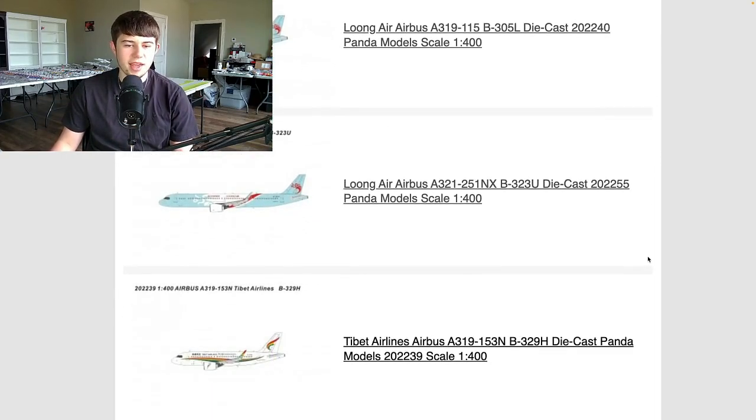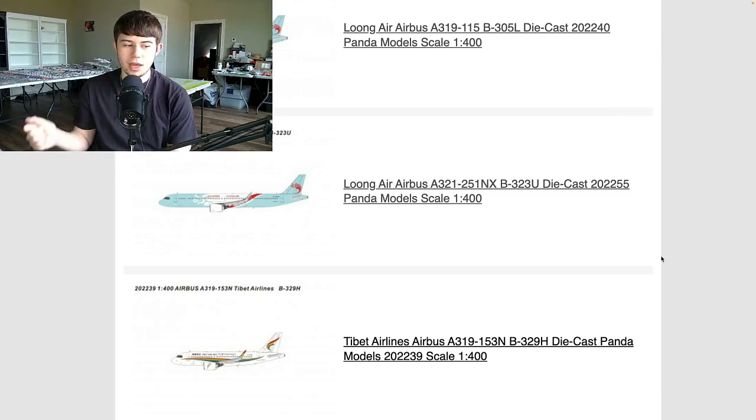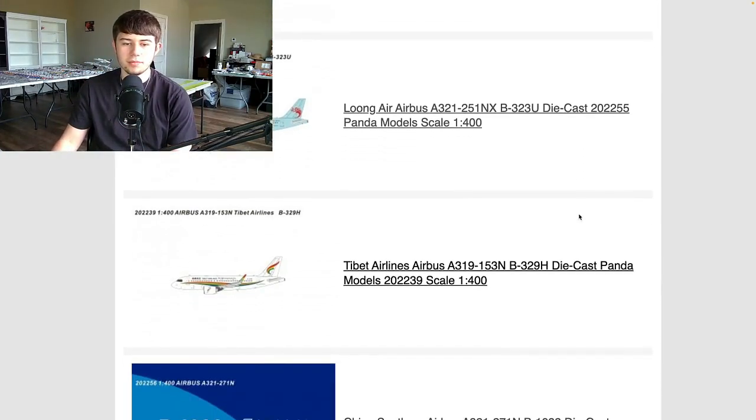And then we have a tidbit, Airbus A319-153neo. So give it to Panda. They're really using that A319neo mold to the best of their ability. I'm hopeful they'll do Spirit when Spirit comes around and knocks that out here. I think they were like 2024 on those or something, so that'll be an interesting addition to their fleet. But nevertheless, this is Bravo 329 Hotel. Good looking aircraft as well. I like their livery, and give it to Panda. They are using that mold to the best of their ability.